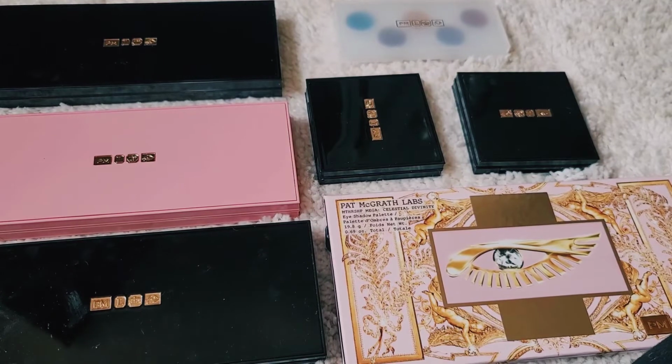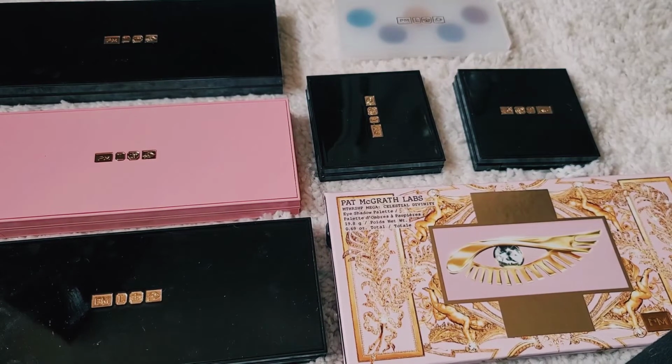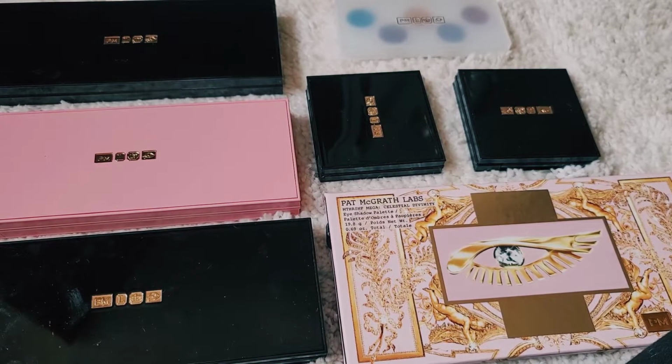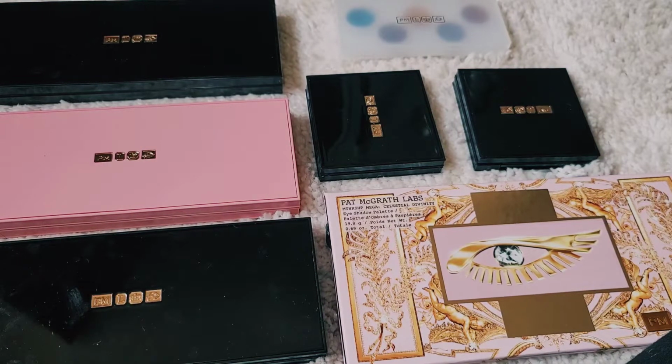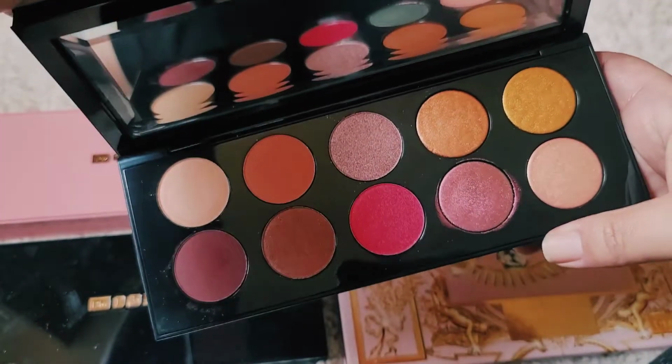All right, so we'll get into my Pat McGrath lab stuff. Going through it, I realized I am missing probably 3 minimal palettes. I think they're probably in a luggage or a carry-on bag that I never unpacked. So I'm gonna go on the hunt when I'm done with this. But for now, we will start with the bigger ones.